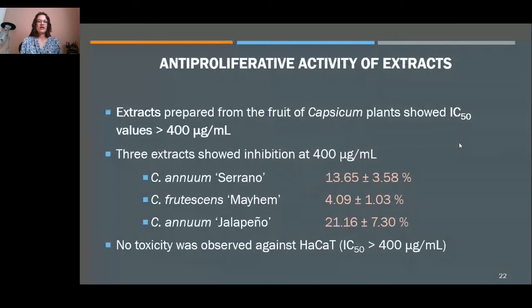None of the extracts showed IC50 values of less than 400 micrograms per mL. However, the capsicum annuum serrano, the capsicum frutescens mayhem, and capsicum annuum jalapeno did show inhibition of 13%, 4%, and 21% respectively at 400 micrograms per mL. And they showed no toxicity towards the normal human keratinocyte cell line at 400 micrograms per mL.